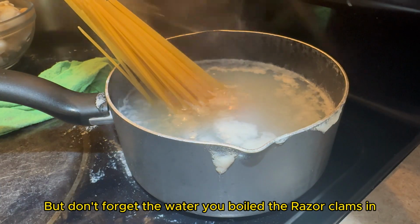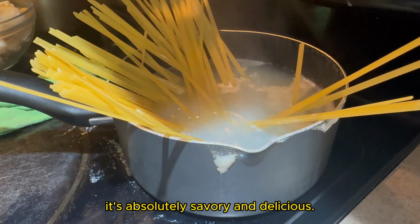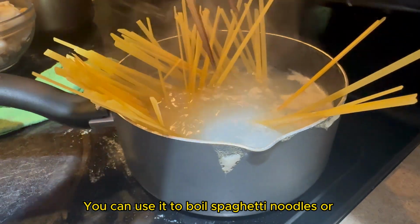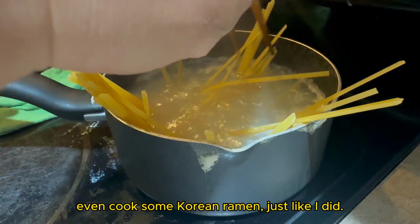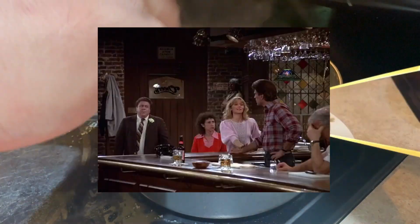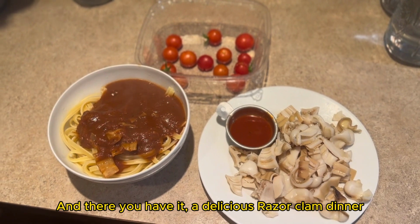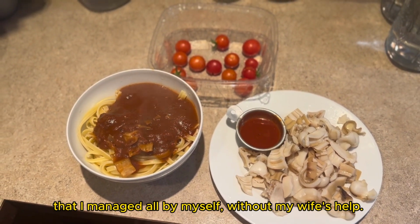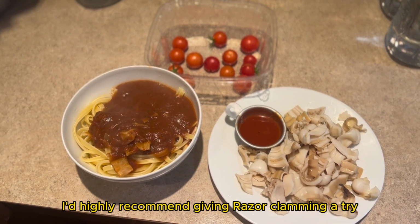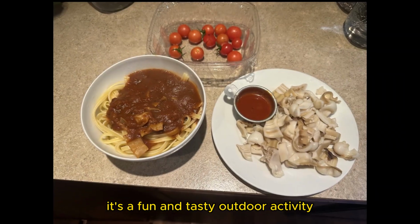But don't forget the water you boiled the razor clams in. It's absolutely savory and delicious. You can use it to boil spaghetti noodles or even cook some Korean ramen, just like I did. And there you have it, a delicious razor clam dinner that I managed all by myself, without my wife's help. I would highly recommend giving razor clamming a try. It's a fun and tasty outdoor activity.